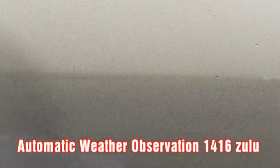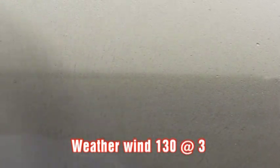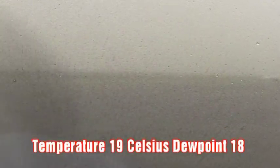Edinburg International Airport. Automated weather observation. 1416 Zulu. Weather. Wind 130 at 3. Visibility 1 quarter. Light rain. Ceiling 100. Overcast. Temperature 19 Celsius. Dew point 18. Altimeter 2985.